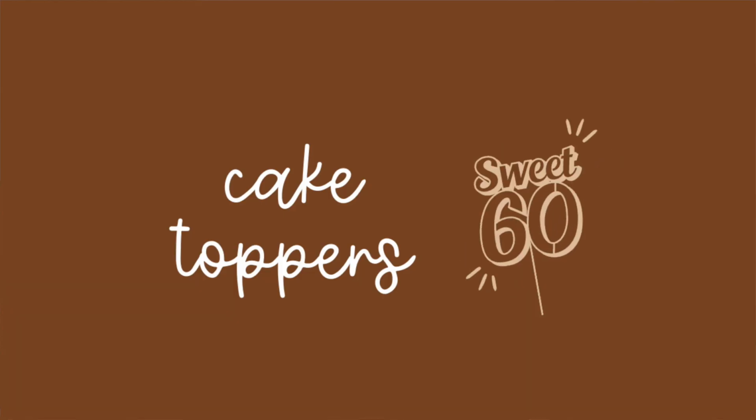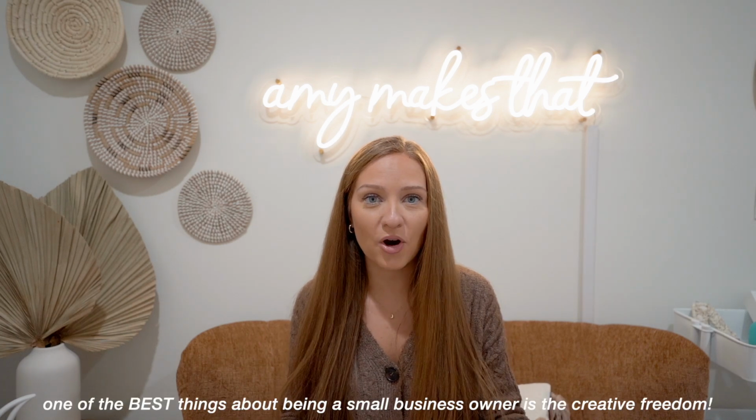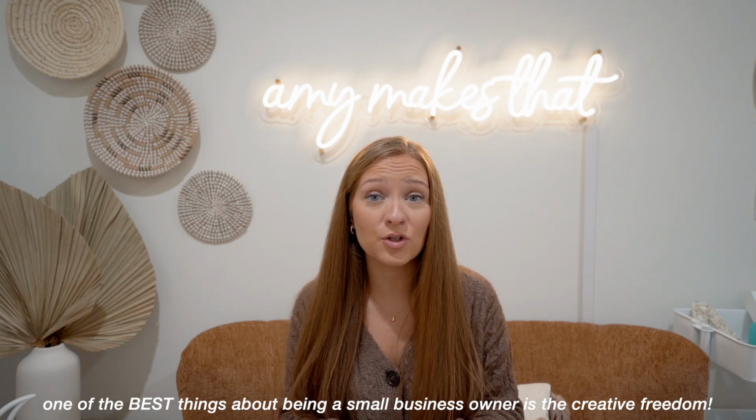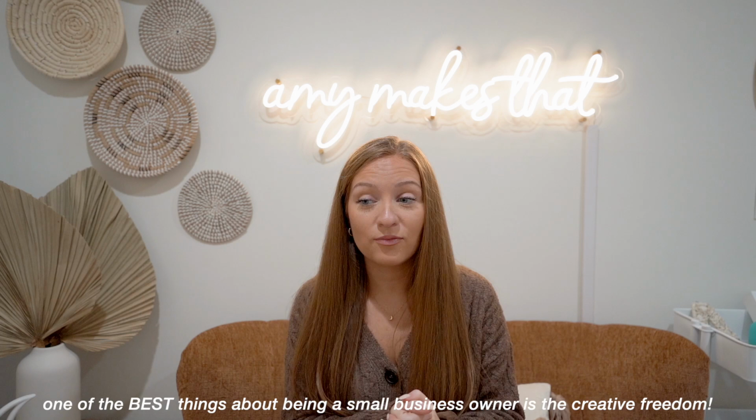And the last product that you can sell with your Cricut is cake toppers. I have seen so many different kinds of cake toppers out there that you can easily just make your website dedicated to custom party cake toppers, which really I think is the fun part about having a small business, is that you can bring your creative side into making a custom cake topper for someone, for example, their name.